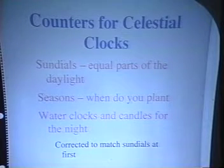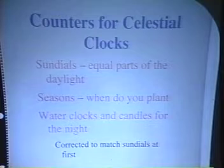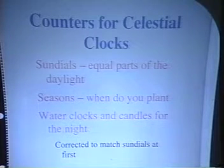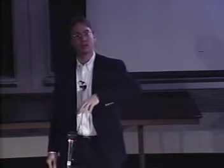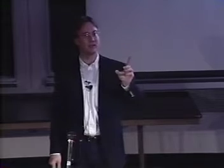So sundials give you equal parts of the daylight hours, which you care about, and also seasons, so you want to plant, for instance. And it turns out from very early on, thousands of years before BC, people had water clocks, and they were really pretty good. Now, a water clock is a fundamentally different thing, because a sundial has unequal length hours. It's a clock that ticks at a rate that changes every day. It's a very kind of weird clock. It's rather foreign to the way we think today. So the length of the hour changes from day to day.